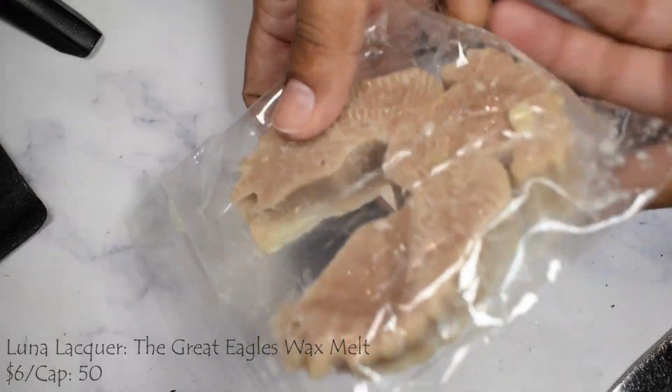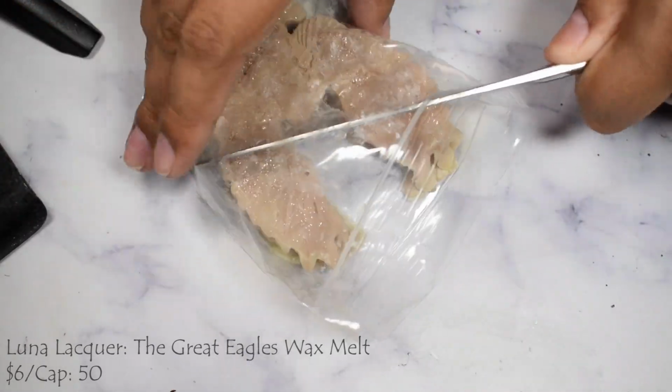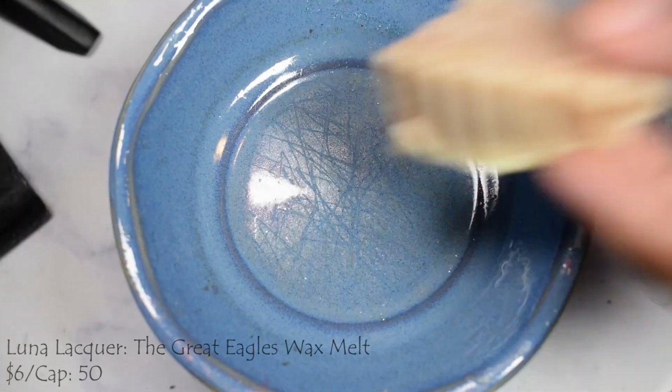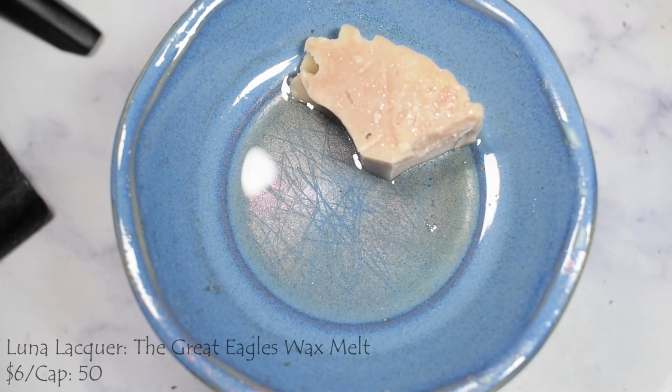And Luna Lacquer is also bringing us a wax melt. This is a massive one. This is a 3.3 ounce wax melt in the shape of a cute eagle. This is how I cut up the wax. I am a wax person, but ironically enough, I don't get super fancy with the way I cut them. It is what it is. I just cut it and get the job done.